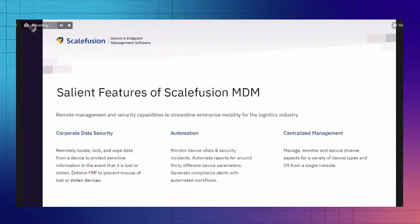Securing the corporate data. We can remotely lock the device and locate the device. If the device is compromised, we can wipe the data of sensitive information. We can factory reset the device to ensure that the device is not misused.